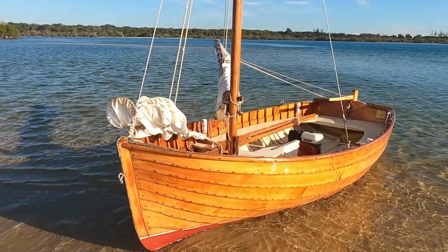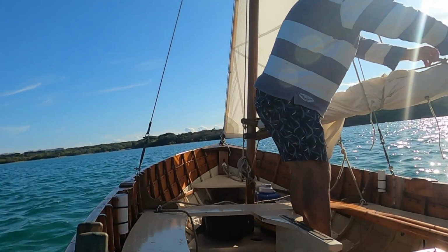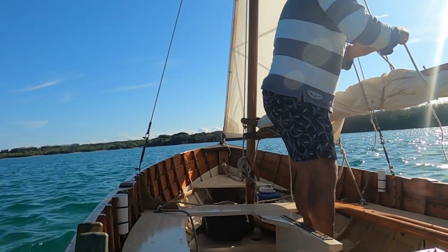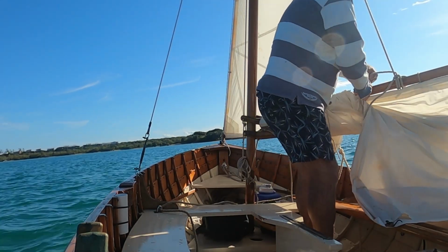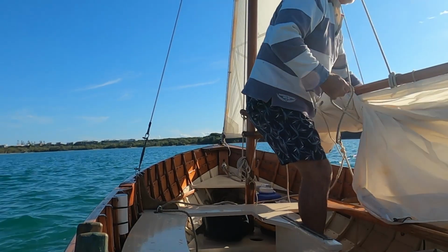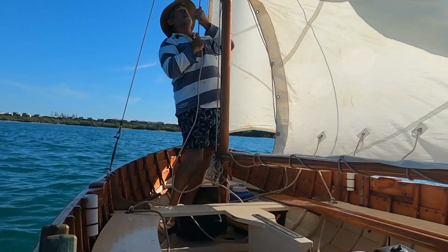Turn, turn, turn, turn, and turn. What a beautiful dance. Music animates the air.